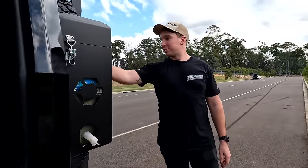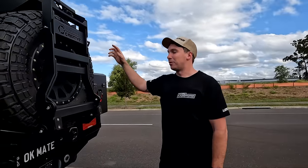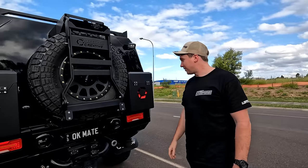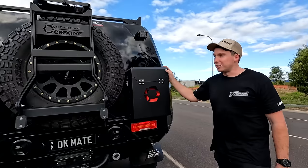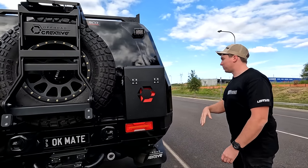So yeah, jerry can holders now in the back. Your ladder to jump up on the roof there, so you could easily chuck a rooftop tent or something on there. There is a little slide out drawer there. We'd probably go with the one spare wheel as well, I would imagine. We'll just flip this side up here.